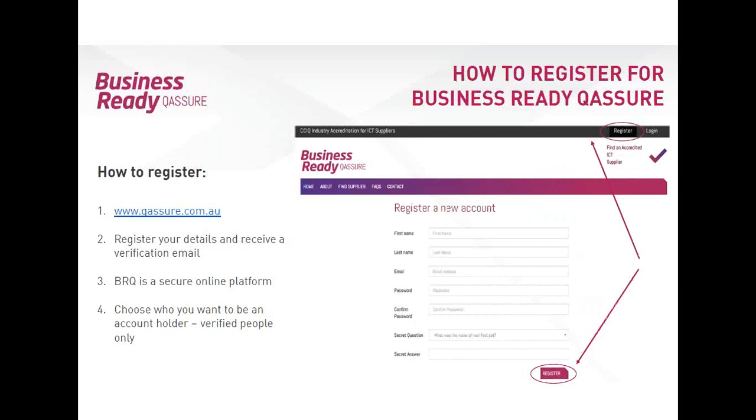How to register through the platform. Registration is necessary for first-time users if you want to seek pre-qualification through Business Ready QAssure. If your company is already registered or has been in the past, then there is already an account set up, and due to security reasons, we cannot have two account holders for the same account. You would need to contact me to update your account holder details.